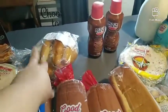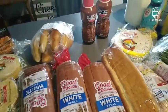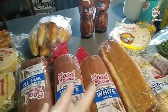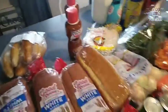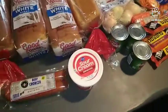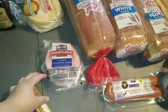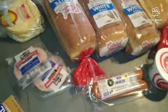I grabbed one of those loaves of white bread as well because I'm going to make some barbecue pulled pork. Like they're going to be like pulled pork sandwiches, but they're going to be just barbecue chicken. So, and then I grabbed these kind of creamers. I like those kind of creamers. Some sour cream, some chorizo, because we like that chorizo, and some of these Farmer John classic hams.